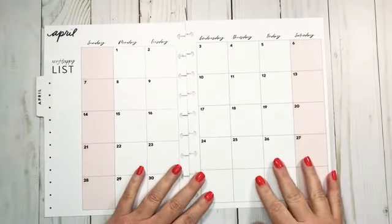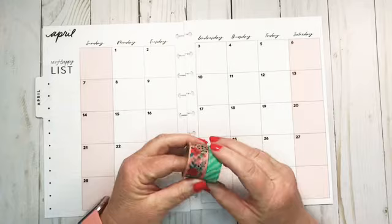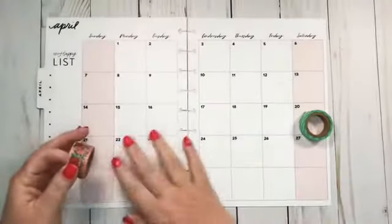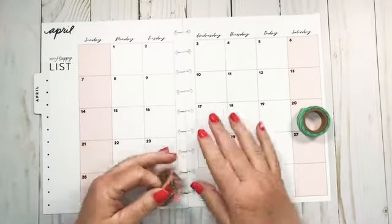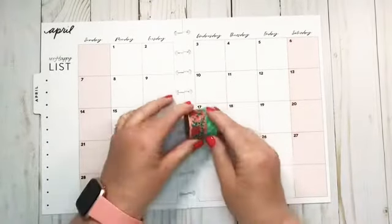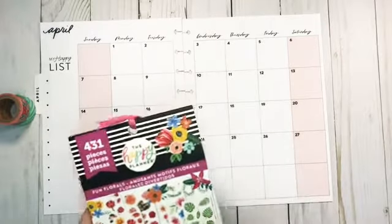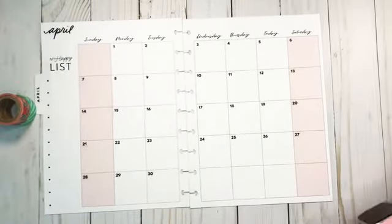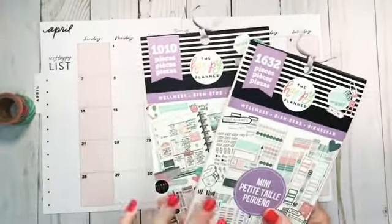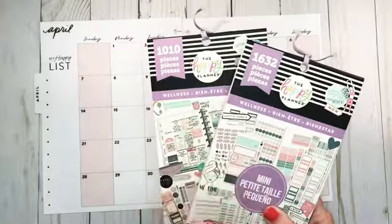So some of the things that I know I will be using, I pulled this washi because, although these aren't poppies, I feel like these are really pretty. I do have some red floral washi, but I liked this better. And of course, florals and stripes, so I had to pull the stripes. And I did pull fun florals just in case I want to flip through that to see if there are some flowers in there that I may want to use. And I pulled both Wellness, the mini and the classic, because although these colors may not necessarily be on point with the washi, there may be some things in there that I want to pull.